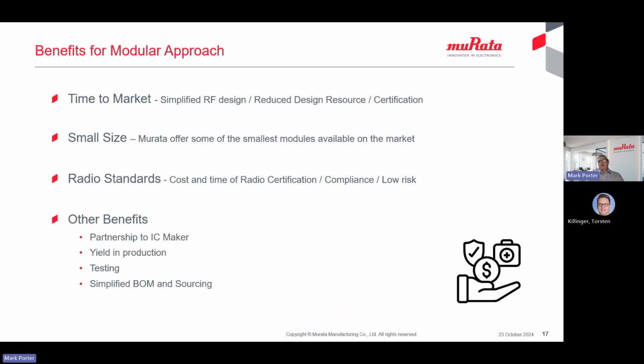In addition, as a module maker, we can pass on some of the slightly less tangible benefits. We have partnerships with these best-in-class IC makers. We're testing in our production, so any issues about yield are absorbed on our side. Potentially, functional testing could be done on the module in the product rather than a full RF test. And obviously, with a single component, the bill of materials and the sourcing aspect should also be simplified.